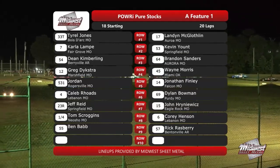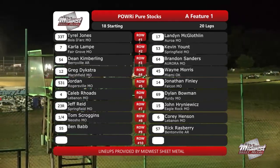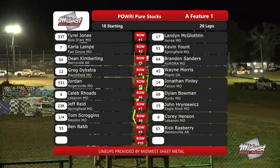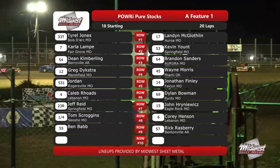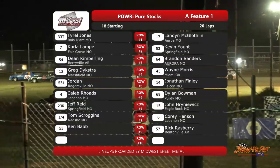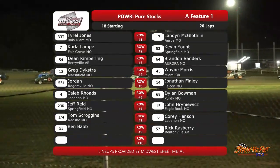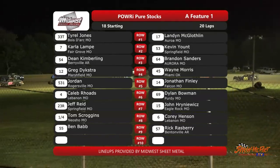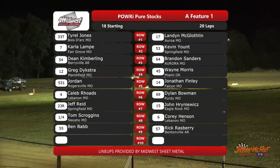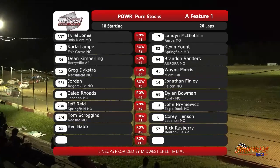Row number 4 is going to be the number 12 of Greg Dykstra. On Greg's outside, Wayne Morse out of Miami, Oklahoma, the number 45. Row number 5 is going to have the 531 of Jordan Goddard. On his outside, the number 14 of Jonathan Finley. Row number 6 shows the number 4 of Caleb Rhodes. On Caleb's outside, the 69 of Dylan Bowman. Inside row number 7, the 23R of Jeff Reed. On his outside, John Heisenrickens in the number 15.